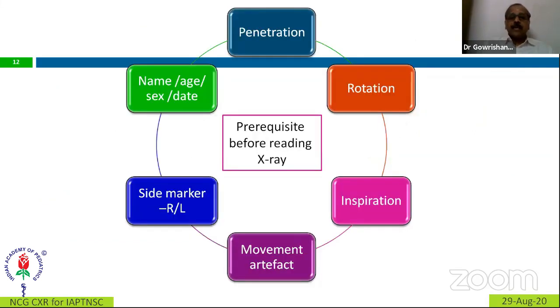Before reading the X-ray, you need to have certain prerequisites. What are they? In this age of litigation, you need to make sure you are reading the correct patient's X-ray. So check the name, age, sex, and the date when the X-ray is taken. It should have a proper side marking, right or left.